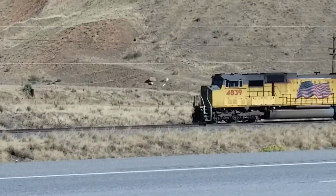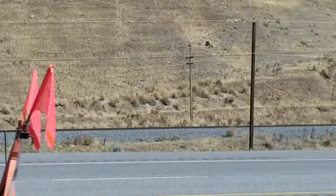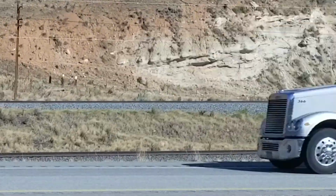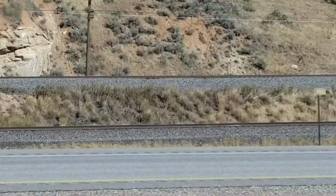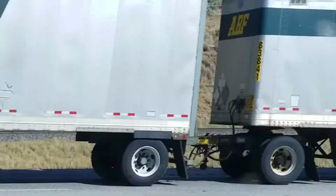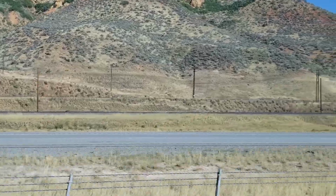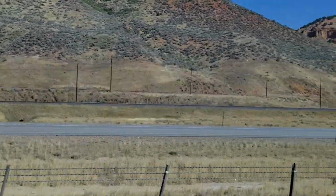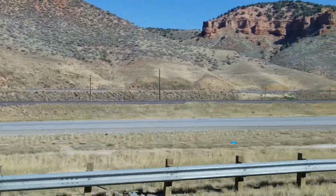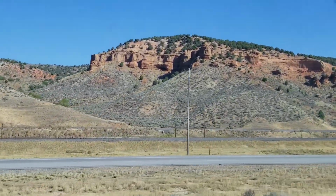So right here, right there, and there. I think they're going back down. So the lines have started to split. See, there's one going up, and there's one just a little bit lower. So they don't split until after the Echo Creek Road passes over them. Now the bluffs are still out here.